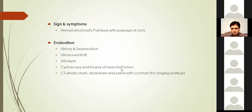After doing resection of the tumor and biopsy, if it turns out to be a tumor, we should always go for a staging workup like we do in every other tumor patient. Staging workup is the next best thing. You establish a diagnosis and you establish a staging of that tumor, that is where it stands. It is either organ confined, or it is locally invasive, or it is present as distant metastasis. So we go for CT whole chest, abdomen and pelvis with contrast. The staging workups use contrast, because when we are looking for a tumor, we need contrast to see the hot and cold areas.